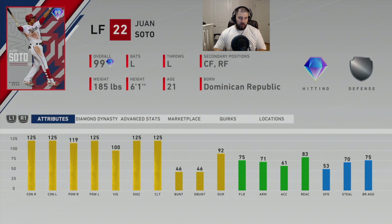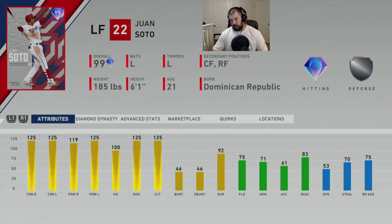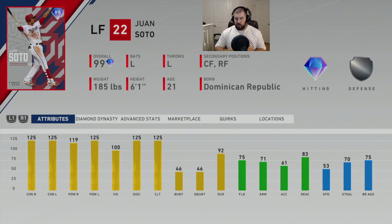100 vision's not great, but 100 vision's more than sufficient. He's going to have a huge PCI with his contact and his vision combined. The 75 fielding, 71 arm strength, and 83 reaction with 53 speed really isn't that bad, because with the 83 reaction he actually gets halfway decent jumps, which is a big advantage being that he's a slower card at 53 speed. This Juan Soto, though, might be the best left-handed hitter in the entire game.